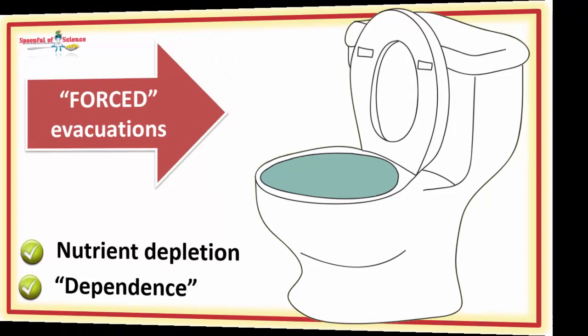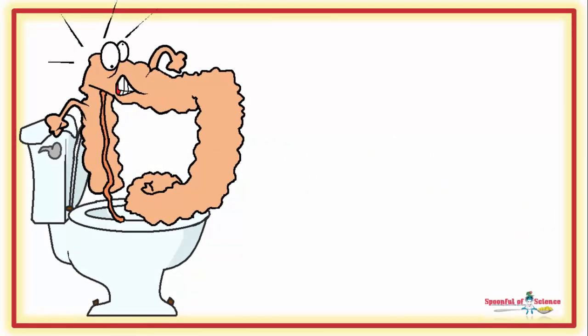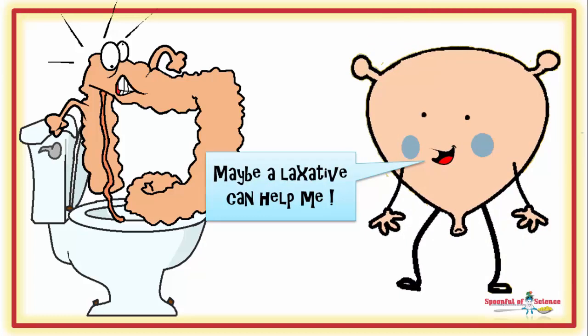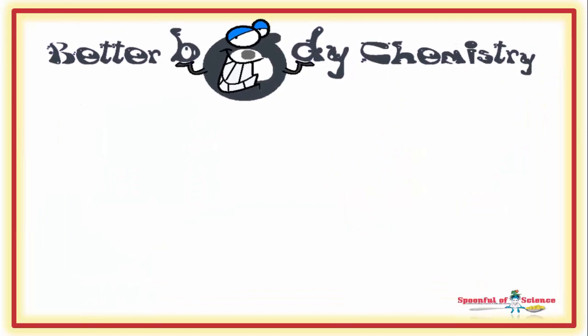But if a little laxative therapy can cure 80% of bedwetters in this study, it's probably worth a try if this is a problem you're battling with. Discuss the option with your doctor. Sometimes you have to think outside of the box to create better body chemistry and better health.